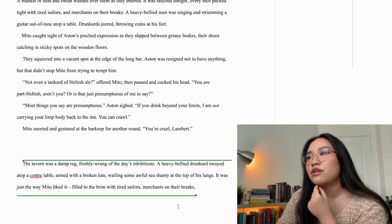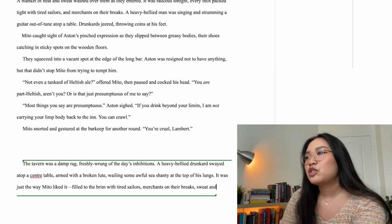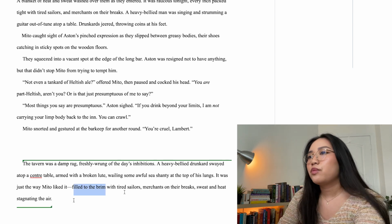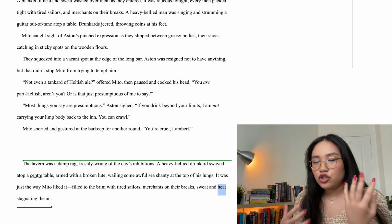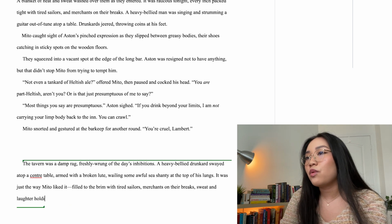Filled to the brim with tired sailors, merchants on their breaks. Oh, I guess we could bring back the sweat. Sweat and heat stagnating the air. Well, okay, never mind. Wait. We could say sweat, and I want it to feel a little more jovial. We should say laughter. Sweat and laughter, holding the walls together.